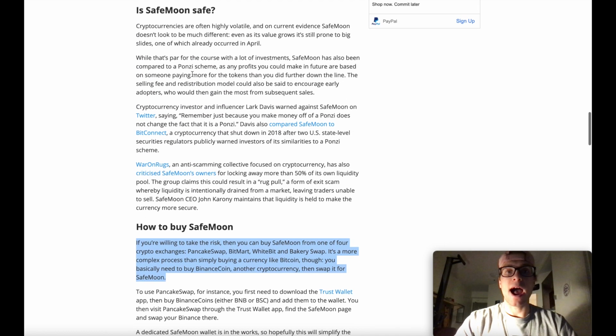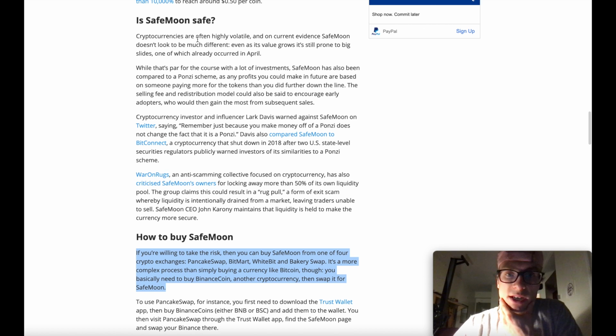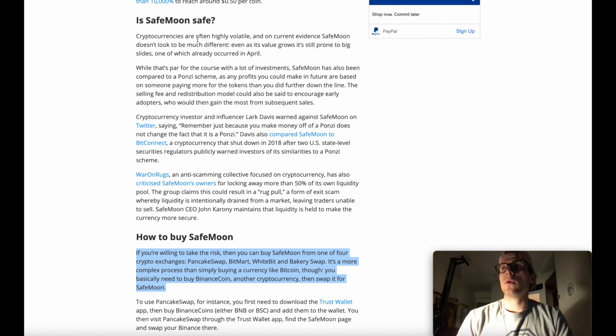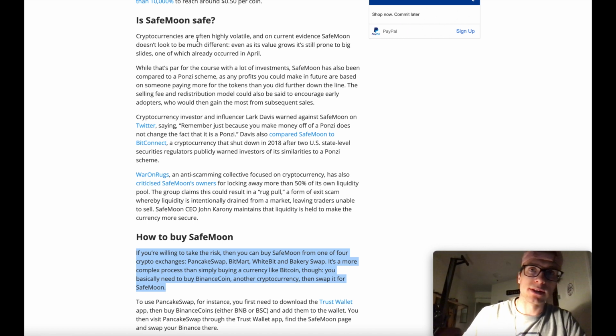So again, when it comes to whether it's similar to a Ponzi scheme, I think that's basically what many other cryptos are in a sense. They don't necessarily have any business to back them up. It's just how much is the next guy willing to pay for your Safemoon coin, okay? And if it's higher than what you paid for it, then you're happy. And then it just keeps going down and down the line.